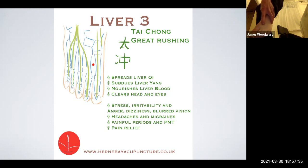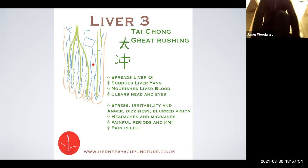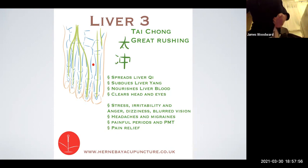If it feels tight or it's uncomfortable, there's a chance there might be a problem with liver chi stagnation or something like that. That's right there. Mine's nice and loose actually, which is good. And if for a moment you would want to have a little look, take your shoes and socks off if you desire.